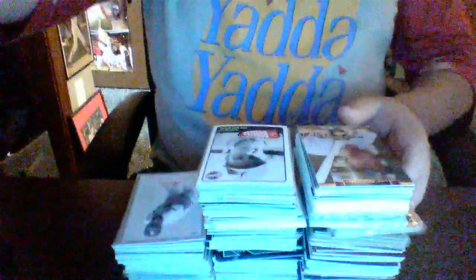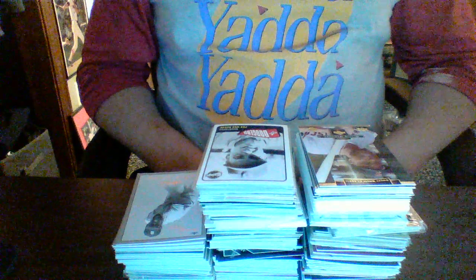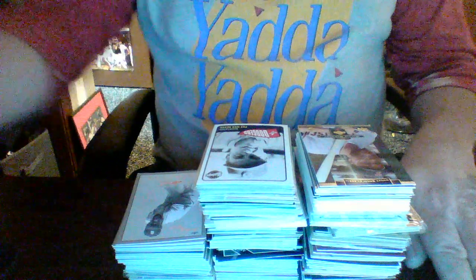Let me slide them over if I can here. Let me just turn this down a little. This is the pile so far that I have sorted through and actually entered onto Trading Card Database under my collection for Hall of Famers. So a very nice pile, and I still have two more cheese boxes to go, probably 700 to 800 more cards to go through. So I'm expecting to probably pull another couple of stacks out of there.